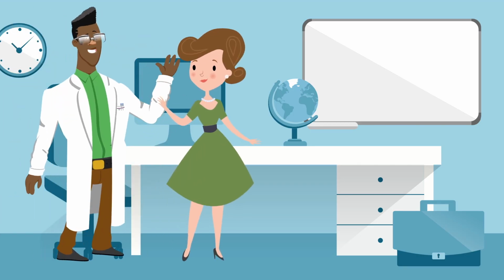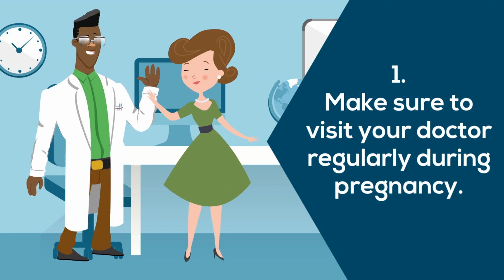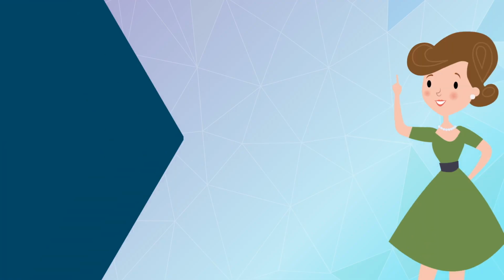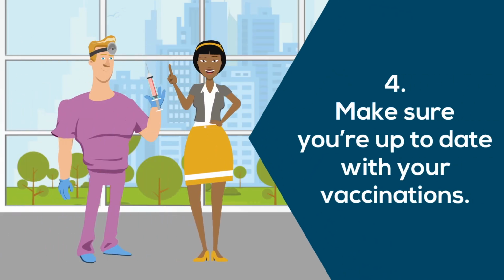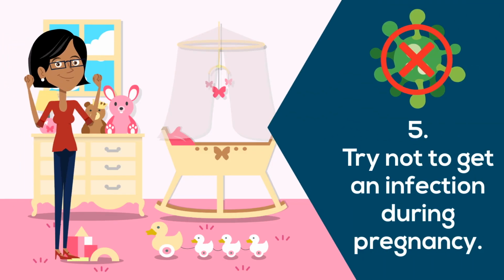Here are 5 tips to help steer clear of a CP diagnosis. Number 1, make sure to visit your doctor regularly during pregnancy. Number 2, make sure to bring up with your doctor any concerns you might have. Number 3, don't hesitate to get a second opinion if you're worried that something isn't right. Number 4, make sure you're up to date with your vaccinations. Number 5, try not to get an infection during pregnancy.